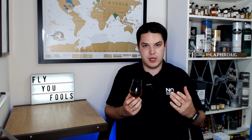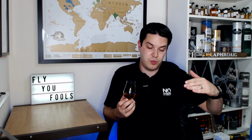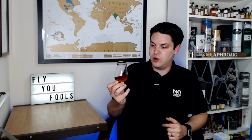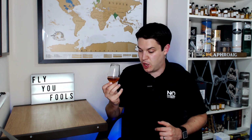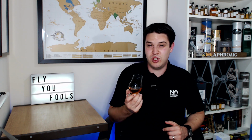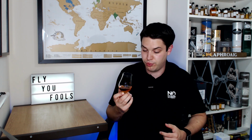But the good thing about them is they're completely open, so you can check out the stats on the current batch, and if there's going to be something else coming out soon, they'll put up the stats about that. So this one here is a 6-year and 1 month whiskey, which is a pretty good age for a bourbon, to be fair. This comes in at a huge 62.7%, so it's like 125.4 proof. Absolutely massive.